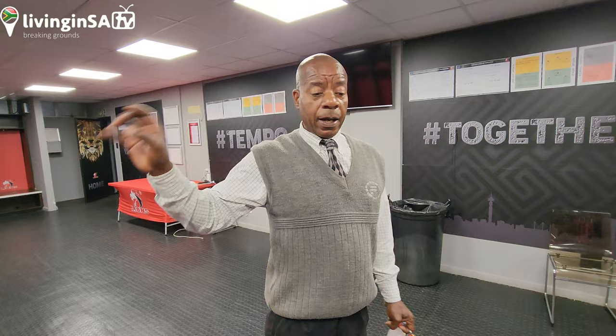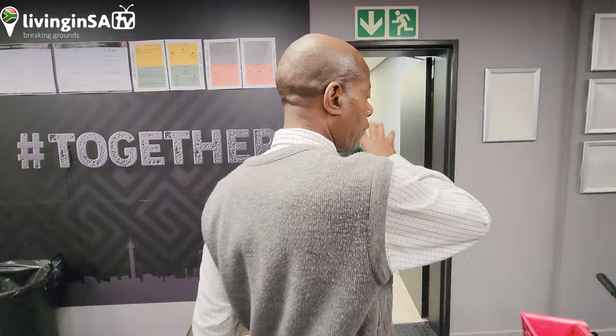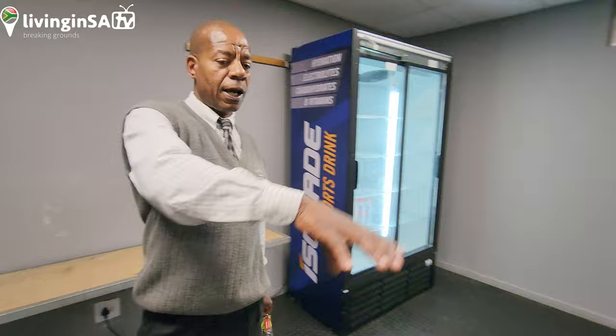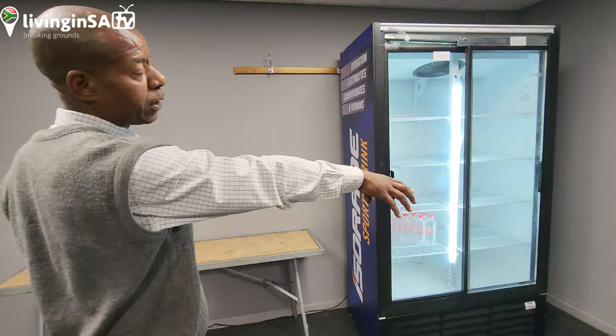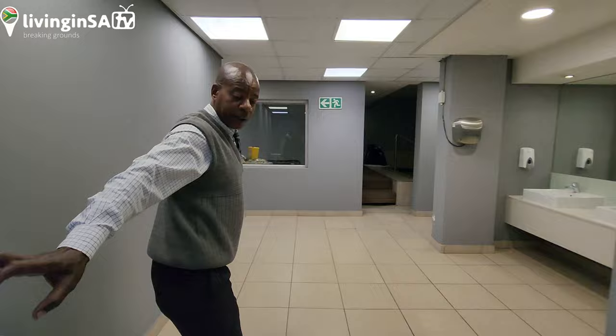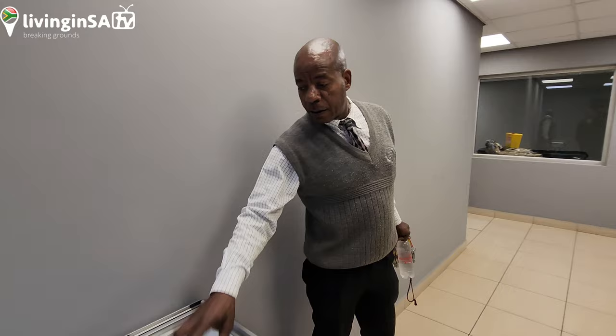Inside here is the main place where they do the uniform change. And from here, you've got the physio side, where they do the massages. The physio people massage the players while they're waiting for the game. Then we've got our fridges, stocked with cold drinks, juices and Powerades, everything they drink around the game. This is hectic. This is our main ice fridge. We use this one to keep the ice for the ice bath.